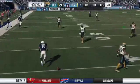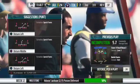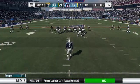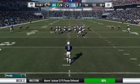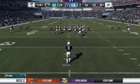And this is going to be incomplete. Well, we're into the second half now. This is an offense that continues to struggle to sustain a drive. Looks like they're just totally out of sync, whether they're running the ball, passing the ball like we saw there. I don't know. The rhythm seems off.